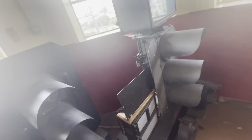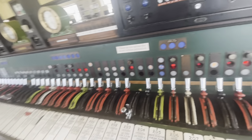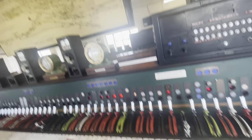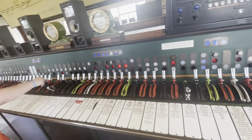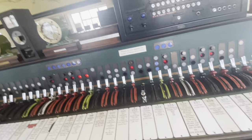Some more DRS signals. There you go. So you've done that one, so now you're doing 184, crossing down slowly, down fast. Give it a little bit of slack. There you go, then it's left, so that was the inside of the signal box. I was in there for about 15 minutes because I thought I'd have a quick sit down as well.